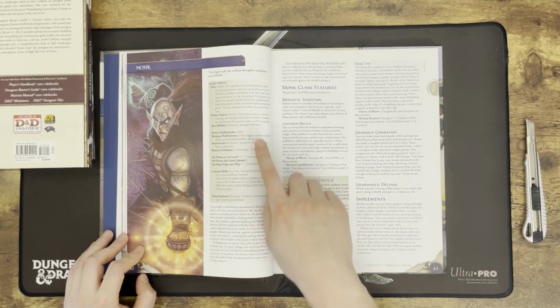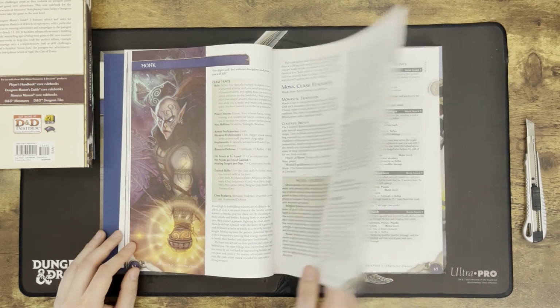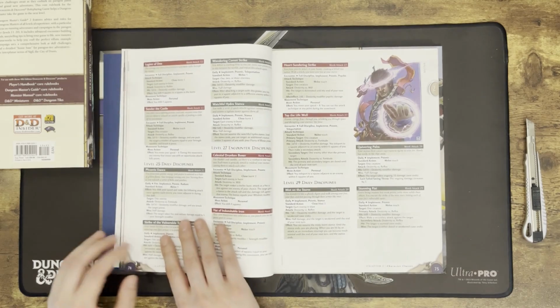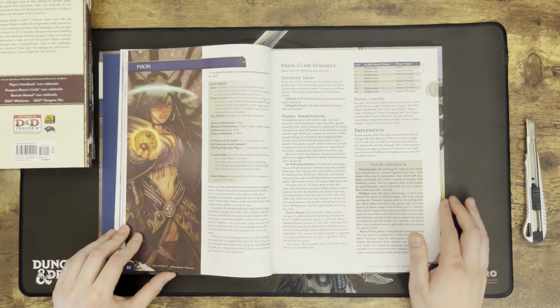Interesting to note in 4E is that the monk is psionically powered, which actually makes quite a bit of sense if you think about it, given a lot of their training consists of strengthening the mind. And we have the Scion. This will probably be the class that I would like to play in 4E.